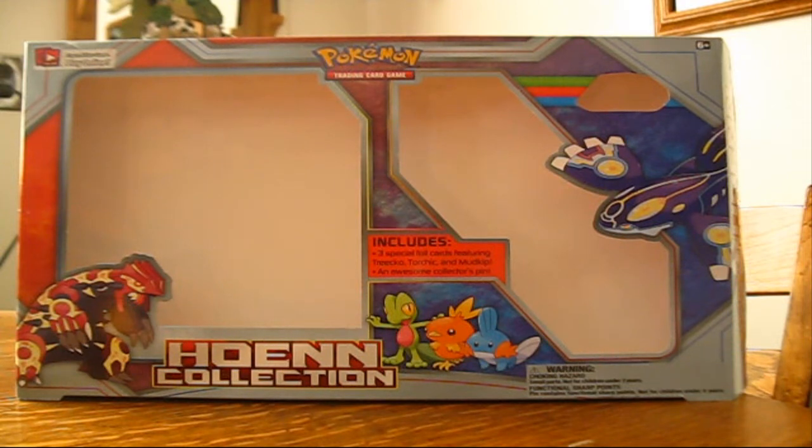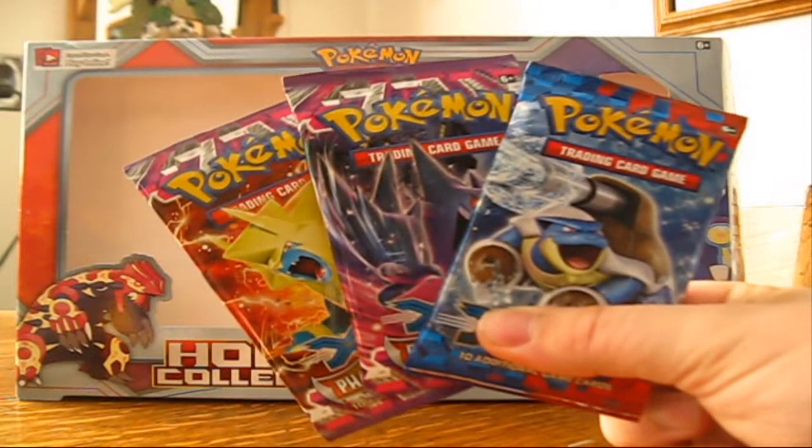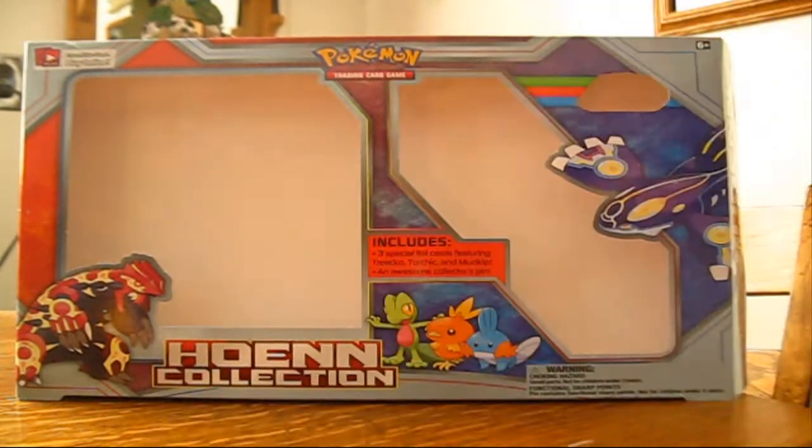Let me know. And then, kind of a weird pack setup that they're giving us. 1 XY and 2 Phantom Forces. Usually they do like a mix of all of them. And I was actually... Wait a minute. We have something else first.